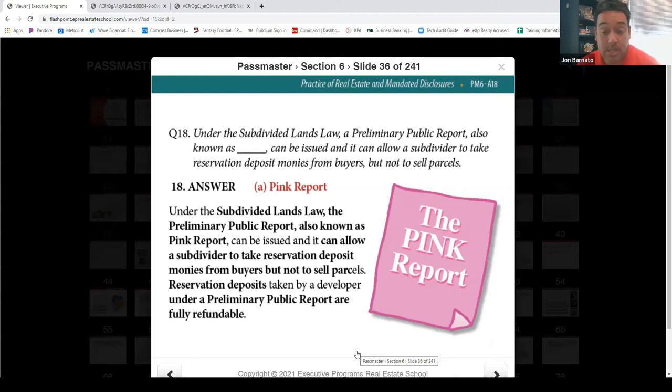What's considered a subdivision? Anyone know? All right. Well, under the subdivided land law, that means if you are taking a parcel of land and you're going to subdivide it to build homes on it, right? So I'm going to take a 50-acre lot and subdivide it. If you're going to divide that lot into more than four parcels, so five or above parcels, you become subject to the subdivided lands law. When you become subject to it, you must get approval from the Department of Real Estate to do that subdivision development, amongst other things. Obviously, you get the city and county approval and all that stuff.